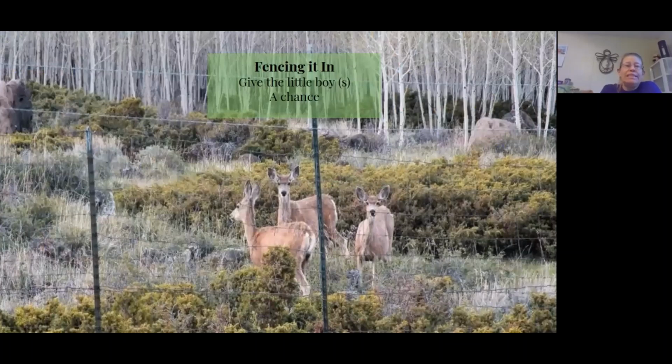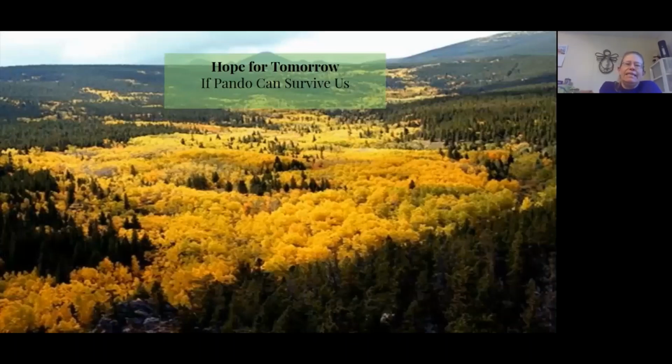One of the things they've been doing is to fence it in, giving the little ones a chance. And by fencing it in, I'm not saying they're fencing in the deer, they're fencing in different areas of Pando to allow anything that grows there a chance to grow unmolested by deer and whatever. And my hope is that Pando can survive us. Pando's been there for at least 80,000 years. And it'd be nice if Pando could be there 80,000 more.